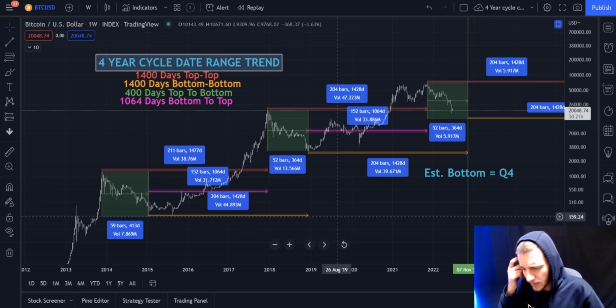You guys would know I'm a big believer in the 4-year cycle theory, and I think that it is very much a date range trend that we can be using for predictions actively. However, it doesn't necessarily mean we need to be using it for precise predictions. I've literally said in the 4-year cycle theory here, as per the 4-year cycle date range trend, I think the bottom in this cycle, the bottom in this current bear market we're in right now, will be in Q4, right?